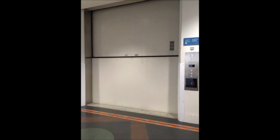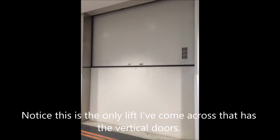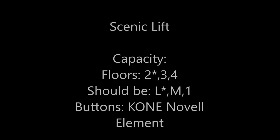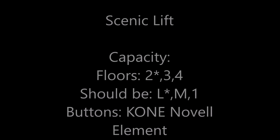And next to the staff-only elevators is a freight elevator, which has vertical doors. Now, actually, vertical doors aren't really that common in New Zealand, so it is a nice treat to actually see one of these. Sadly, it is only used for transporting goods and is not meant for passengers. And now to the scenic lift on the other side. This goes between floors 2, 3, and 4, and is still original up to this day. Let's ride it!